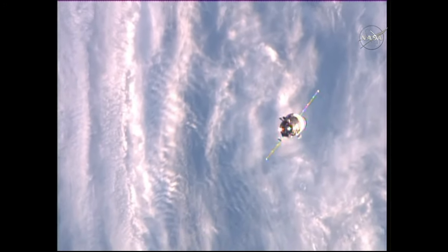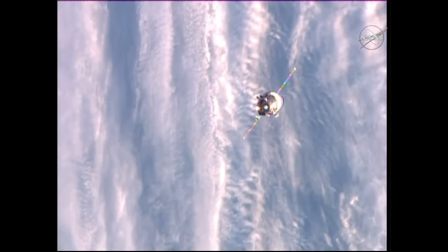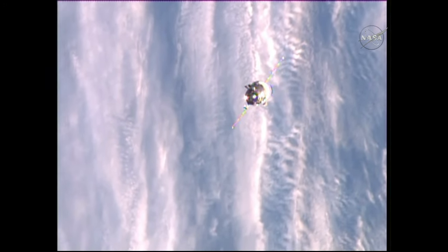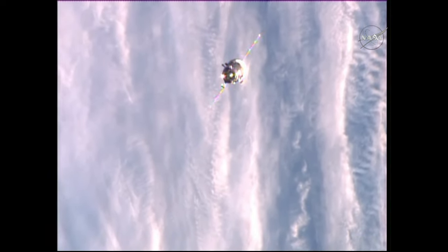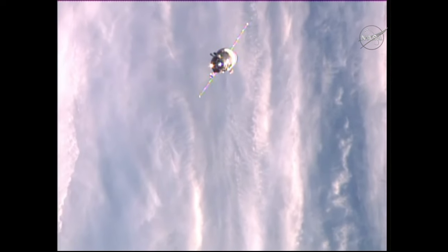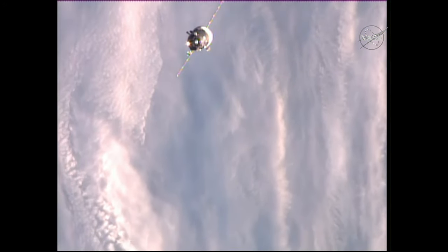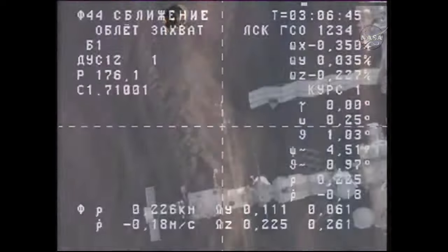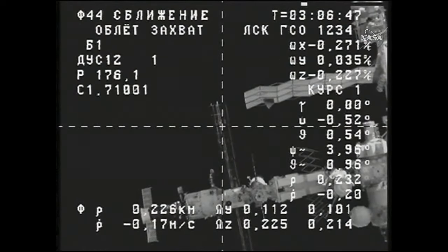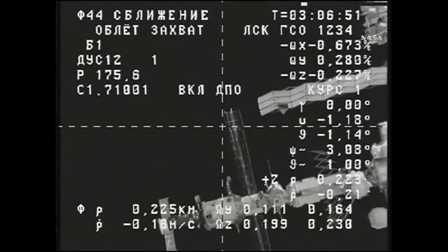Range is 230 meters, and range rate is 0.22 meters per second. We copy. We should be approaching the period of station keeping a short time from now. All of the Progress systems have functioned flawlessly since its launch 2 days ago from Baikonur. Pitch. I see the roll maneuver.